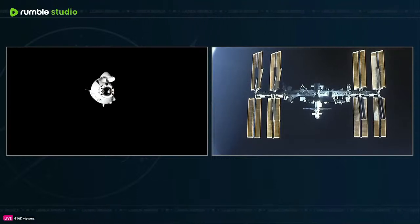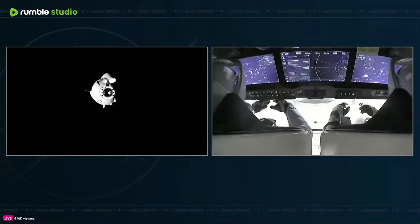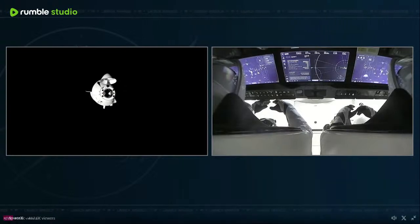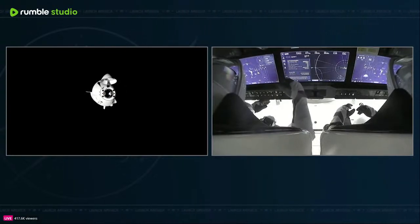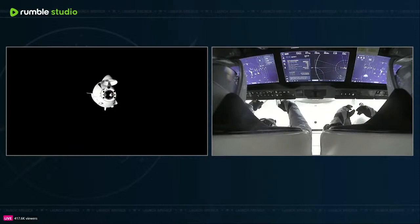Dragon right now operating on battery power and solar power that's generated from the trunk. Once Dragon attaches to the International Space Station, it'll be receiving power from the International Space Station through the duration of its stay aboard. We did hear confirmation that Dragon is passing Waypoint 1.